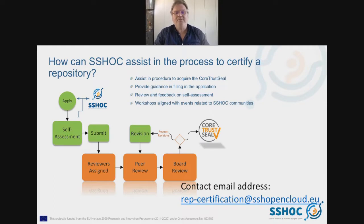Okay, and now we come to the last part of the present short webinar, and that has to do with what the SSHOC project can provide. The SSHOC project can help the repository acquire the CoreTrustSeal in a number of ways. In the first place, to assist the repository in the certification process by explaining the procedure to acquire the CoreTrustSeal, to provide guidance in filling in the application, and in some cases, review and feedback on the repository's self-assessment before they submit the application to CoreTrustSeal. And we also plan to organize trust workshops aligned with events related to the SSHOC communities. So please stay tuned. Then there is this email address, rep-certification@sshopencloud.eu, that can be used to contact the people in the SSHOC project that can help you with any assistance in relation to the CoreTrustSeal.